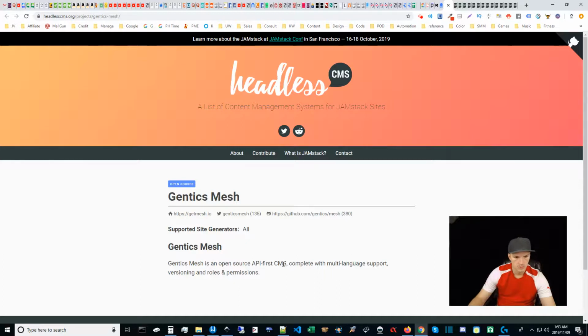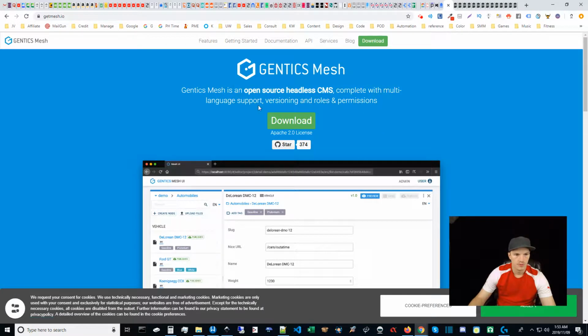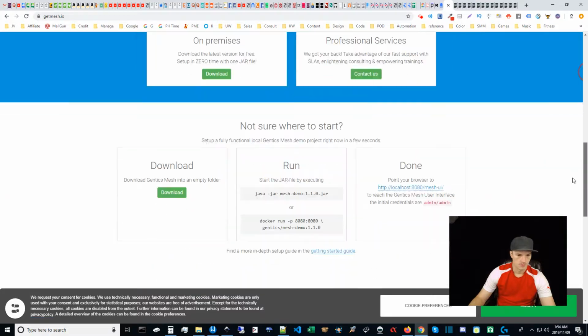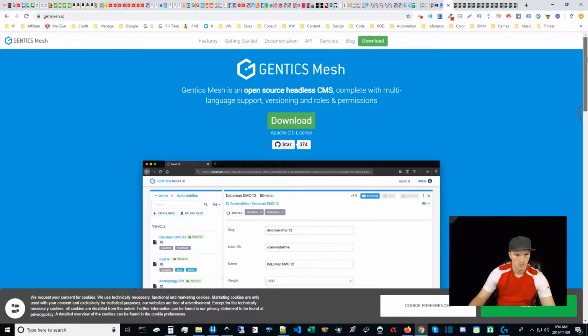Gentics Mesh. Gentics is an open source API CMS, complete with multi-language support, versioning and roles. Let's just look at it. Open source headless CMS, complete with... it's basically the same thing. Okay. Published. It's definitely applicable. I'll bookmark that.